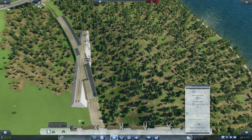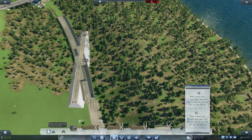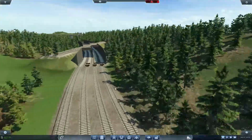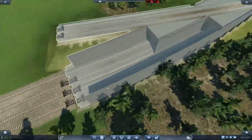Do I connect it up like that? And also, I think the radius needs to increase. There we go. Okay, let's try that. Let's pop that flying junction in. There's the flying junction. Hopefully all the tracks will connect.